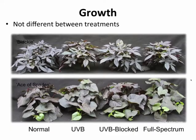There were two cultivars in these studies, Blackie and Ace of Spades, and you can see that across the range of light treatments, a normal UVB, UVB blocked, and full spectrum, that there was really no difference in plant growth. We didn't measure different dry weights or different plant heights or widths or anything like that. So growth was very similar across all of these treatments.